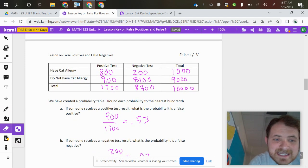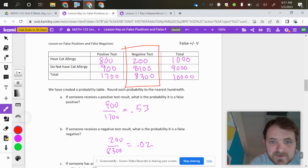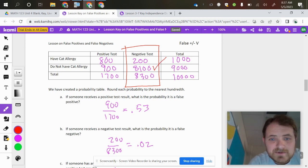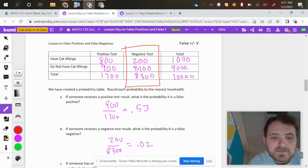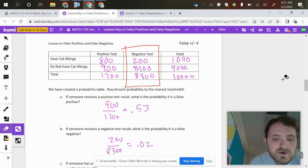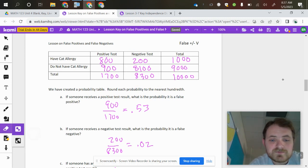If someone receives a negative test result, so we're in the negative column here, what is the probability of a false negative? If they're negative and they don't have an allergy, that is good. We want that to happen. But what we don't want to happen is that false negative test, which would be the 200. So you would do the 200 divided by that total 8,300. When you divide those numbers, you get 0.02.